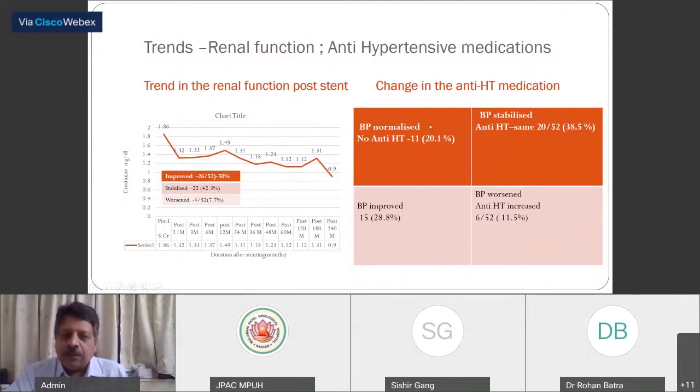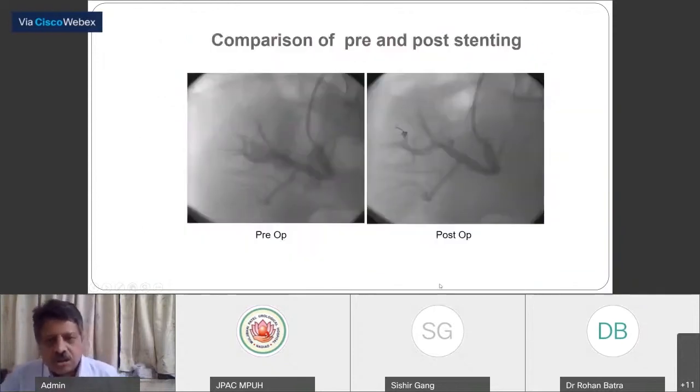Even in the blood pressure, 20% had normalized. So possibly we have intervened early. The BP improved in 28.8%, stabilized in 38%, and worsened in 12% of patients.